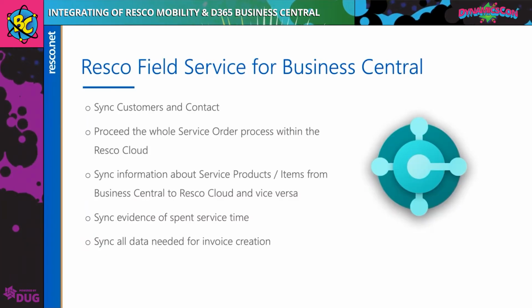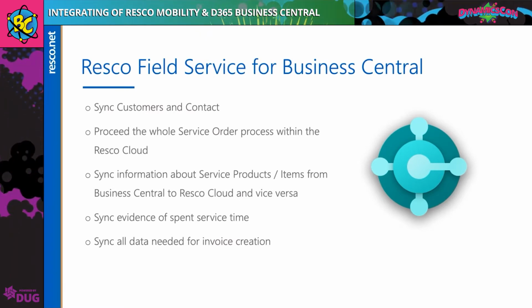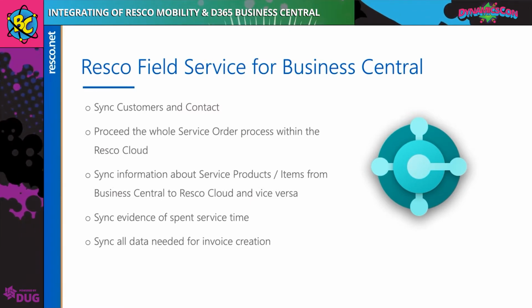Let's speak about the friendship of Resco Field Service and Business Central. Business Central is one of the most favorite apps of our customers for integration. They use Resco Cloud for field service use cases and Business Central for back-office services. Primary motivations are syncing customers and contacts, processing service orders in Resco Cloud, syncing details to Business Central, syncing service time evidence, and others.